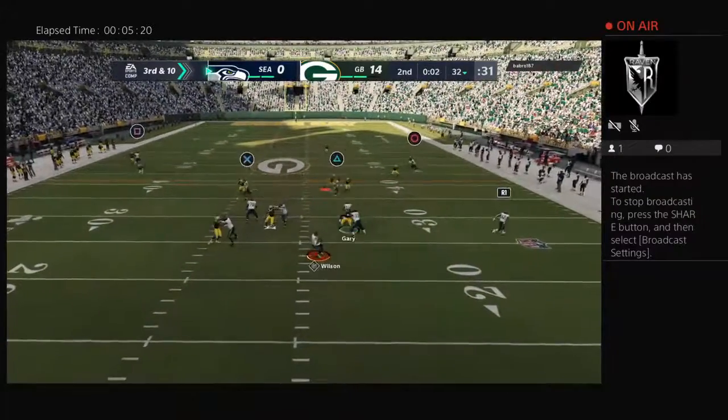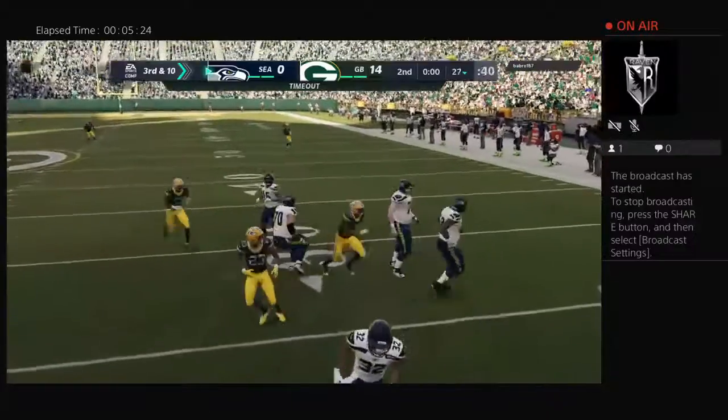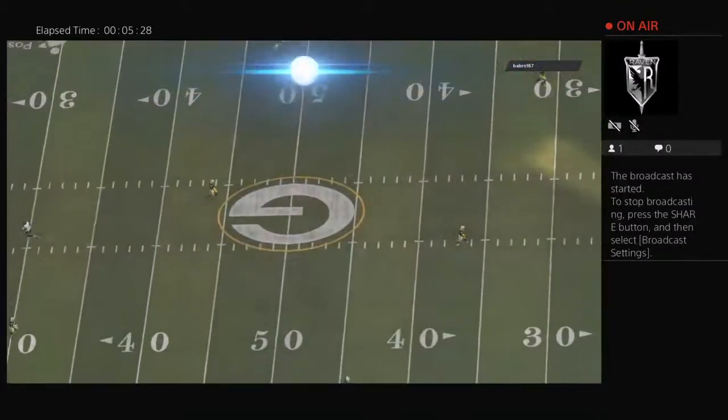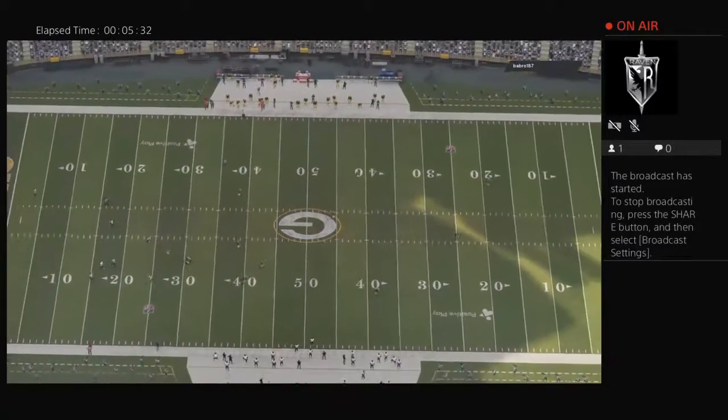Final play of the half. It's Wilson. Wilson hit. It's loose. It's out. Fumble. So 2 quarters down, 2 remain. Charles and I return after the break.